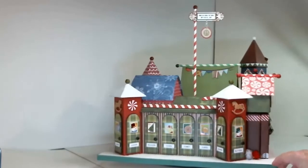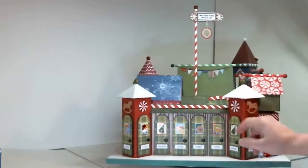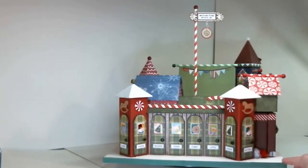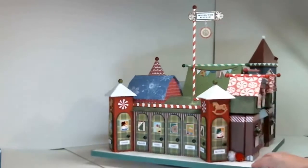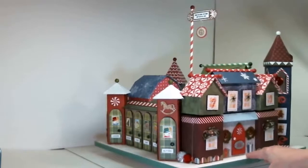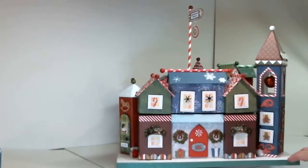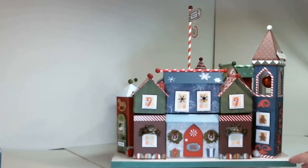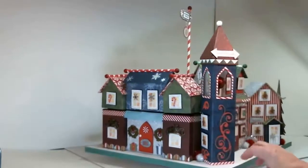Probably one of the more complicated things was to fit this roof in here that goes around all of the buildings, but it really worked out a lot more easily than I had anticipated, so I was glad of that. Now finally we're coming to this last side here, which is Santa's home, and it has some special awnings, Graphic 45 door pulls for awnings, and some more of the windows that hide treats. And then we're back to the bell tower on this side, and back to the beginning.